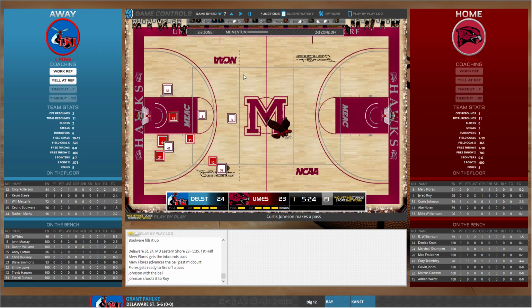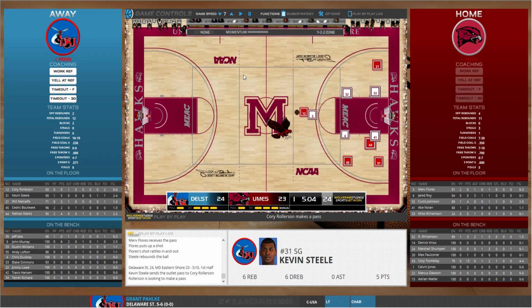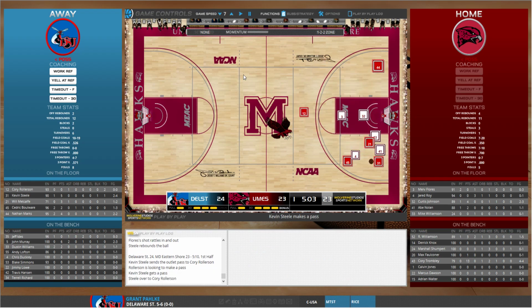Curtis Johnson with the ball on the left wing. He passes to Roy at the free throw line. Roy passes to Flores, top of the key. Flores over to Roy on the right wing. 30 seconds left on the shot clock. Over to Flores, top of the key. 10 seconds left on the shot clock. He takes a long three. He misses. Ball comes out to Steele. Steele passes to Rollerson. Rollerson brings it up. Rollerson passes to Steele in the left short corner.